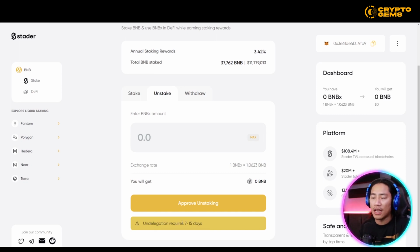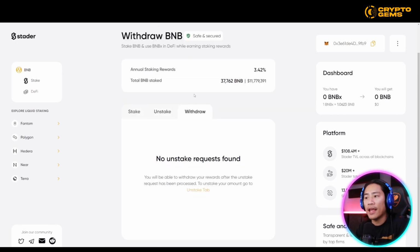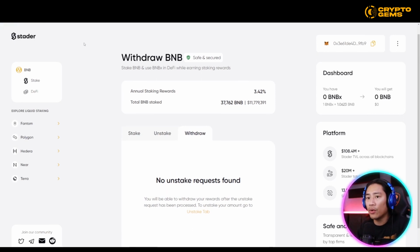So say for example the cryptocurrency goes down, you wouldn't be able to pull out or unstake the cryptocurrency that you staked in Stader Labs, not until it has reached 7 to 15 days. So that's how it goes. All right, now once you unstake, it's already free, and then you can click on withdraw. Once you have unstaked it, you can opt to withdraw it, or you can wait and stake it with another cryptocurrency. All right, so that's how it goes.